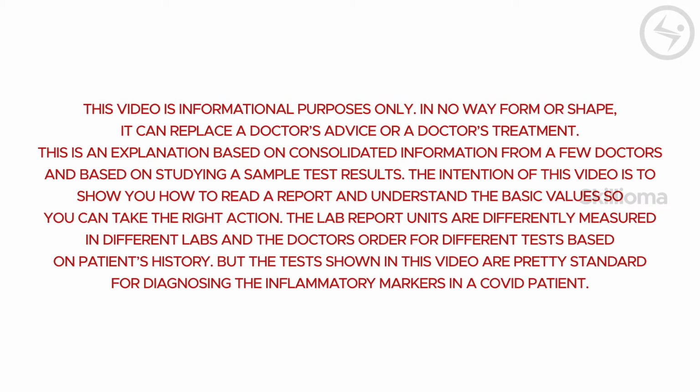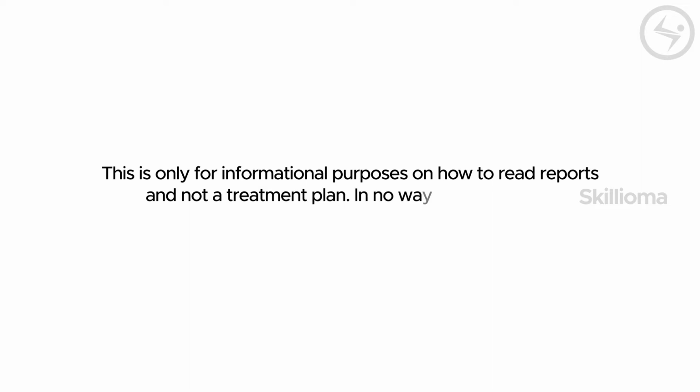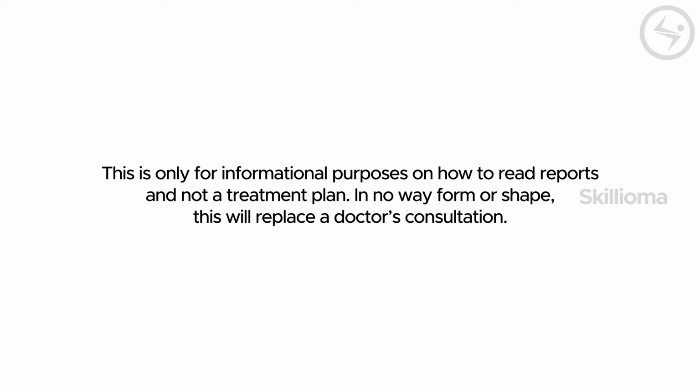Before we begin, note that this is only for informational purposes on how to read reports and not a treatment plan. In no way, form, or shape, this will replace a doctor's consultation.